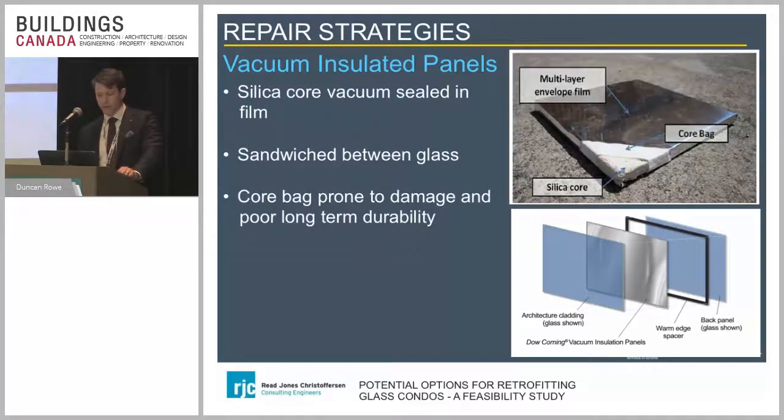We had vacuum insulated panels, so silica, vacuum sealed. We sandwich it between the glass, as we can see on the bottom here. So it essentially becomes a spandrel unit. That's because the core bag is prone to damage and poor long-term durability, so we have to protect it. And to make it more expensive, not already expensive enough, you have to put it in glass.